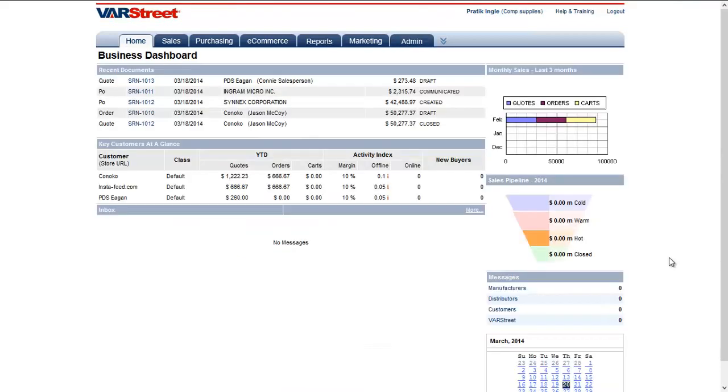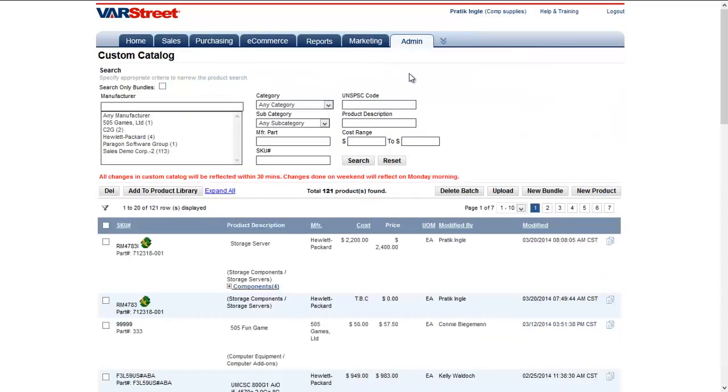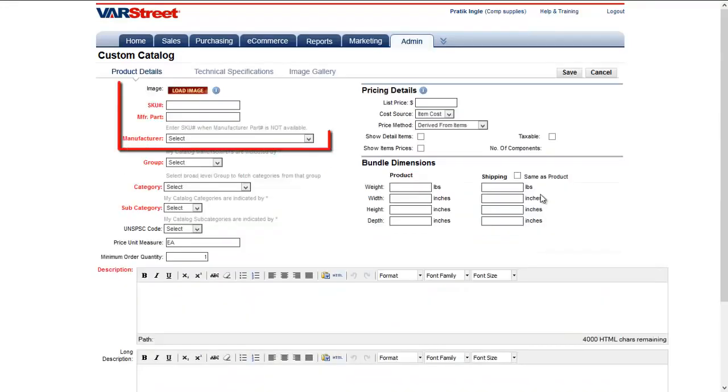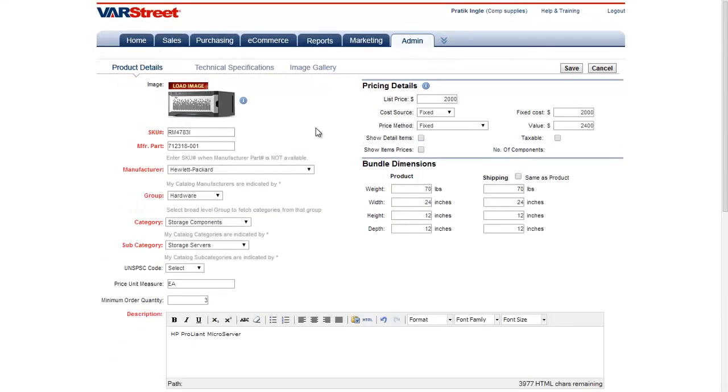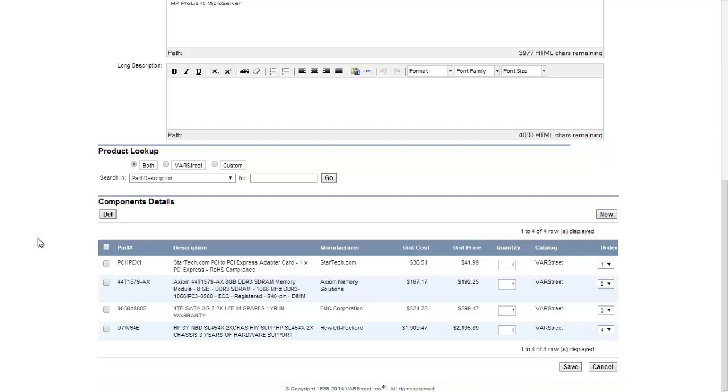Do not sell too much of individual SKUs, but sell only bundles and configurations? No problem. VARStreet comes with Bundles and Configurators utility that helps you create your bundles or configurations quickly and easily. You can also do an upload if there are too many of these parts. To create a bundle, simply click on New Bundle, add the main bundle part, and then the components along with the quantity for each component. You can also provide one fixed price to the whole bundle or derive it from the added components.